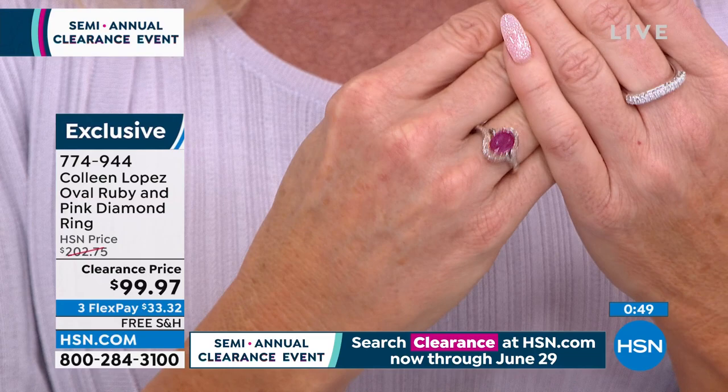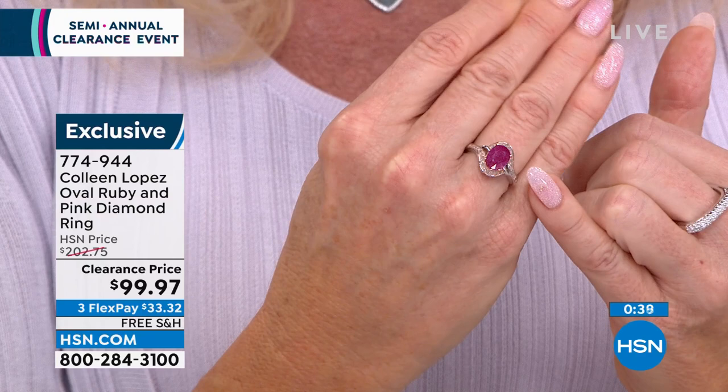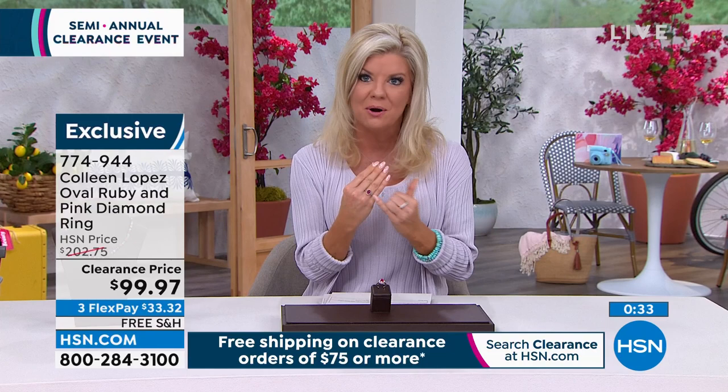A beautiful, I guesstimate that to be just around 2 carats, if you will, in an oval ruby. But as close as you can get, this is what you look for. You can see that candy apple red. That is that glossy color, consistent from top to bottom, that you look for in the finest ruby in the world. And then accent it so beautifully with those pink diamonds.